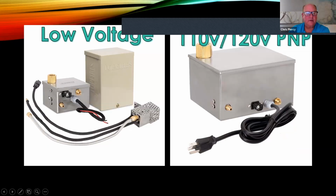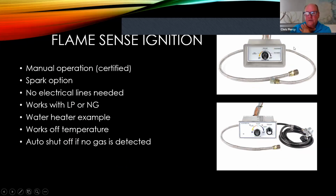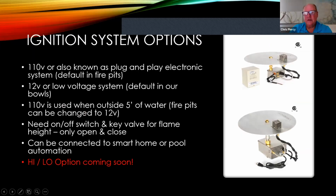Here's a little close-up. So the big difference here is, as I said, this transformer. This transformer can be operated via your pool automation system or home automation system, or even a Bluetooth controller. So you have some flexibility there. I will tell you that the most reliable is your good old flame sense because you're relying on a butane lighter to light it. This is the more popular option though, the electronic ignition system. These are very reliable.